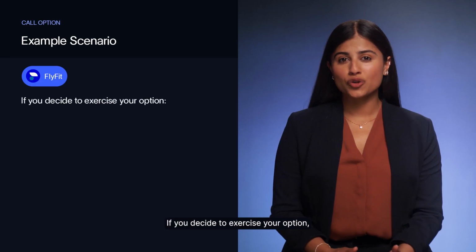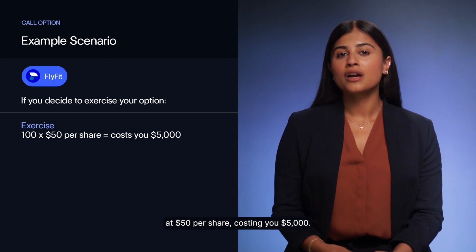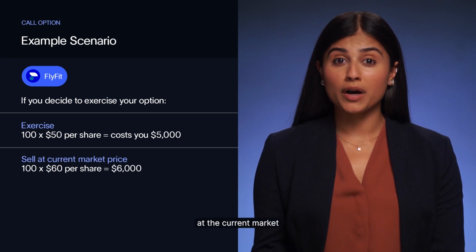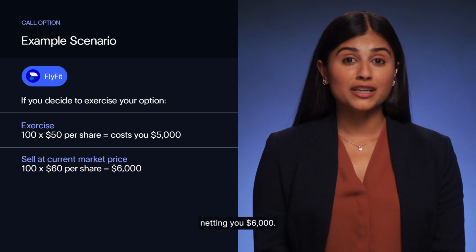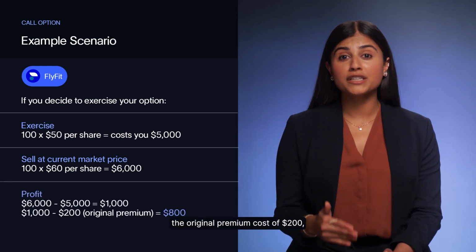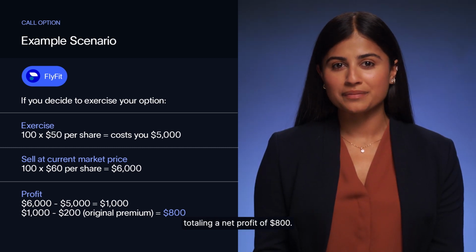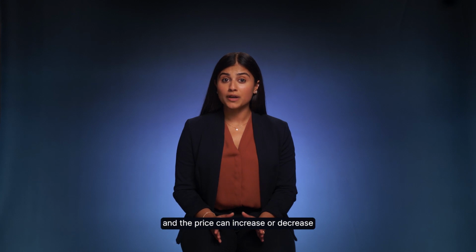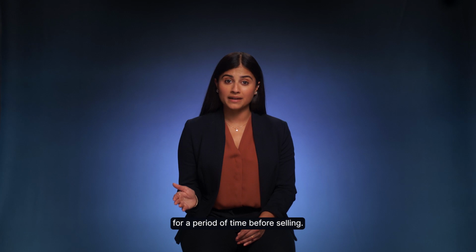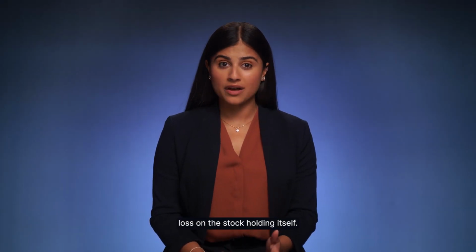If you decide to exercise your option, you have the right to buy 100 shares of FlyFit at $50 per share, costing you $5,000. Theoretically, you could then sell those shares at the current market price of $60 per share, netting you $6,000. Your profit in this scenario would be $1,000 minus the original premium cost of $200, totaling a net profit of $800. Of course, the stock price could be volatile and the price can increase or decrease should you decide to hold the stock for a period of time before selling. Volatility may result in an additional gain or an additional loss on the stock holding itself.